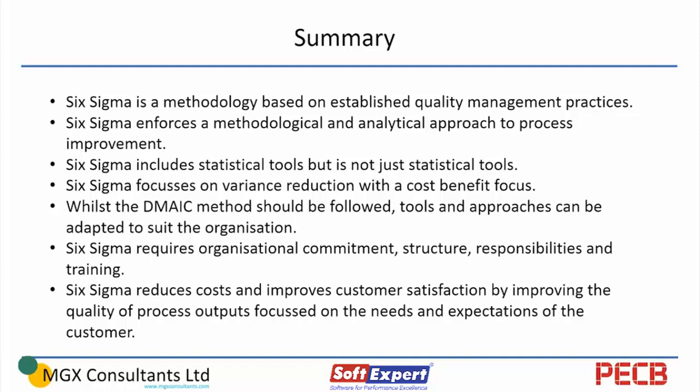Six Sigma, yes, it requires, of course, organizational commitment, structure, responsibilities, and training. It does require those things. Often quality management, quality improvement can be held within the quality department, quality engineers, quality representatives, popping out every now and again, trying to improve things through audit or inspection, what have you. Six Sigma does go far beyond that. It really does create an organization-wide structure, responsibilities, and that framework is in place so that everybody is committed to the improvement projects and the improvement initiatives. Everyone is engaged, and everyone is given the time and the resource to do improvement activity.